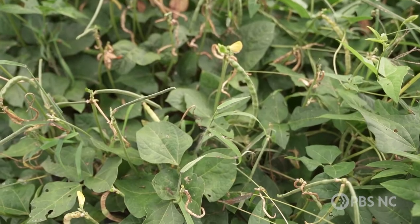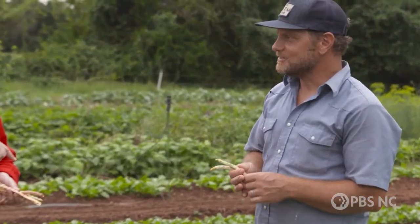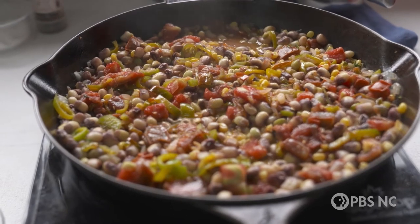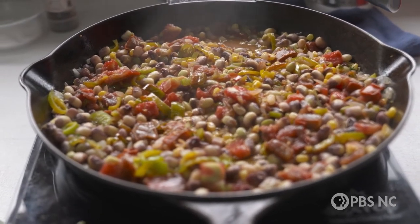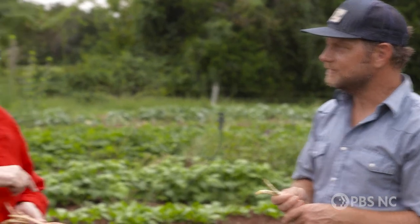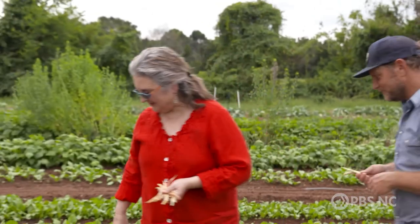So what's your favorite way to fix this variety? Well, nothing is much better than just a pot of peas in their pot liquor, but I do like this time of year to bring a couple things together from the garden in one pan, and I think we'll do a field pea succotash with these. Oh, that sounds great. If it grows together, it goes together, doesn't it? That's right. All right, let's go to the kitchen. Let's do it.